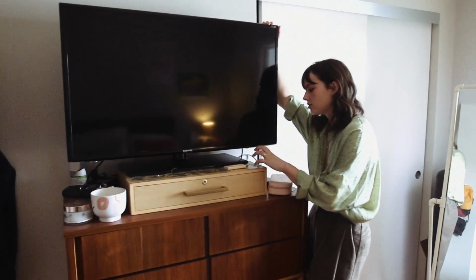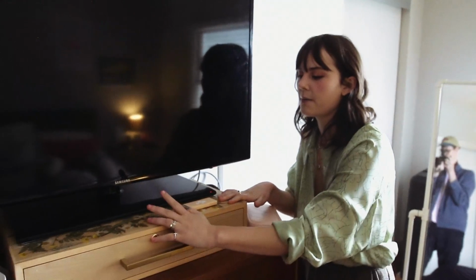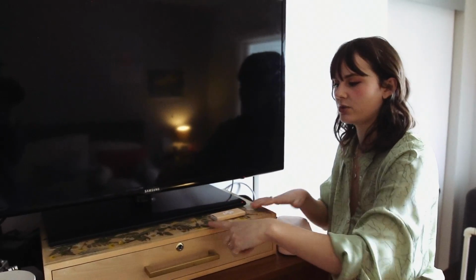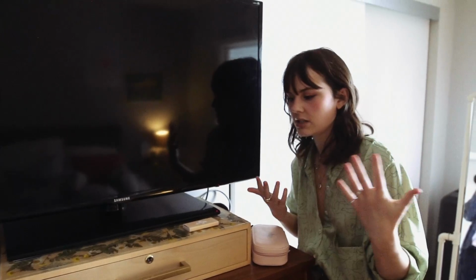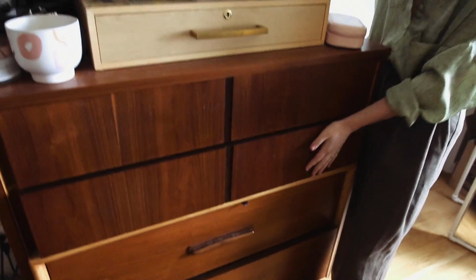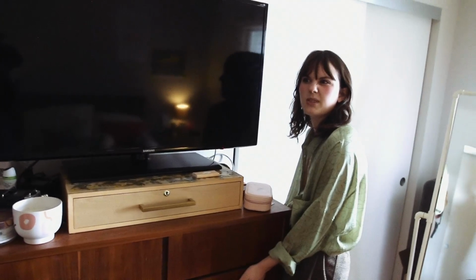I've got this little jewelry case sort of holder thing. This was a gift from Burt's Bees. Burt's Bees sent this with a whole bunch of toothpaste in it. Random. And then this is a chest of drawers that I bought from a vintage mart, I think it was like $400, which felt like a good deal at the time, and I was like, it's better than IKEA.